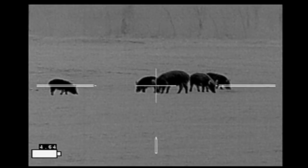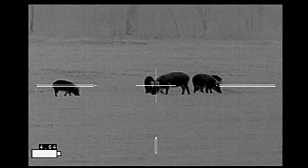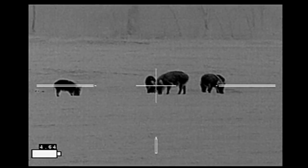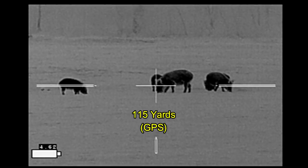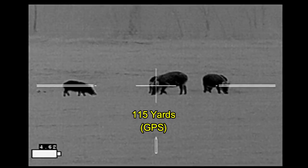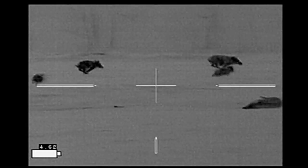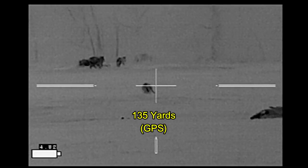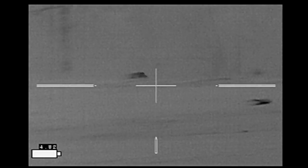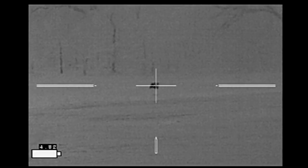That's going to be my opening target. I'll wait till she lines up with the hog behind her. All right, here we go. Both hogs get hit. That one was just off the nose. The wounded hog is caught two more times and goes down. And all the other hogs have effectively made it to safety.